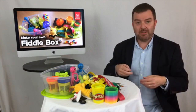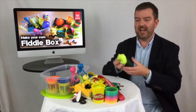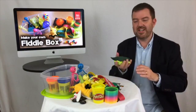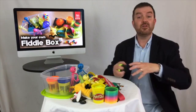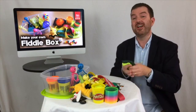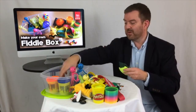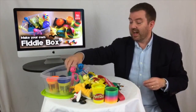A couple of other things that you might include in your Fiddles box could be something with a little bit of weight to them, perhaps a bean bag. Sometimes the sensation of a bit of weight can be helpful. You can stuff a sock full of beans as well to make a bigger version of this, and that can be a really useful thing to have available as well. So bean bags really work as well.